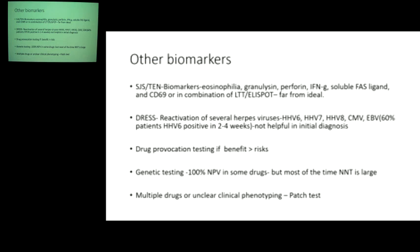As you know, in DRESS syndrome, you can detect several types of viruses, including HHV-6, 7, 8, CMV, and EBV in 60% of the patients, which is positive in about 2 to 4 weeks, but not helpful in the initial diagnosis. This can only suggest DRESS syndrome. Drug provocation can be done if you think the benefit outweighs the risk, but we do not commonly do this. Genetic testing can be done only in some cases, like abacavir and carbamazepine, and genetic testing in Southeast Asia has nearly eradicated carbamazepine-induced SJS and TEN. And as you know, the number needed to treat is pretty large for most of these.